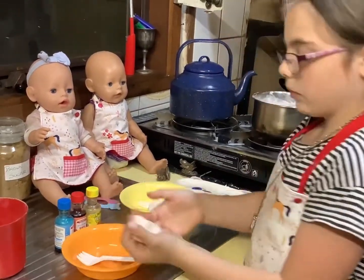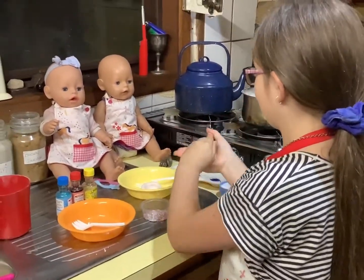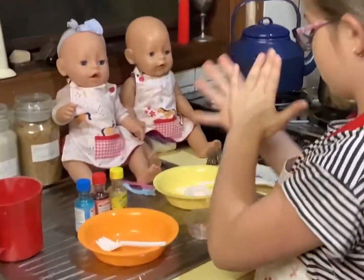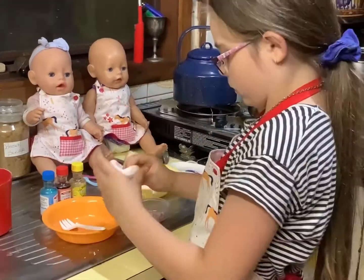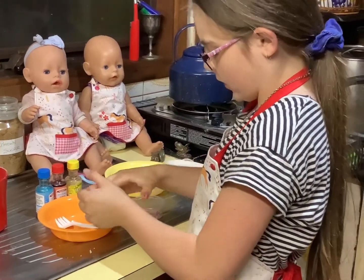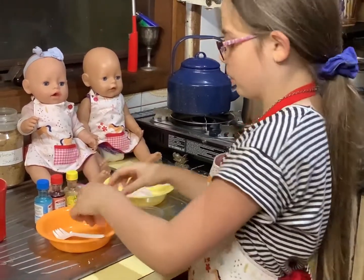Alright, now, baby Emma's. Alright guys, are you excited to taste this? I'm so excited to taste this. Put like two or three fingers and like mold it. See, so it looks like a bowl.